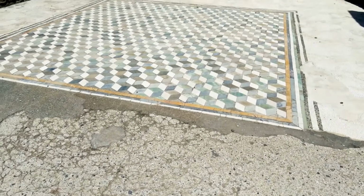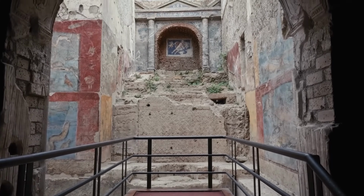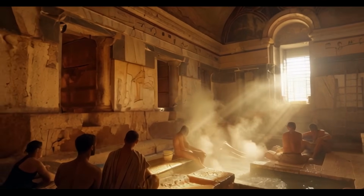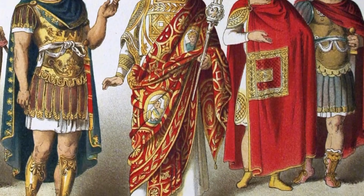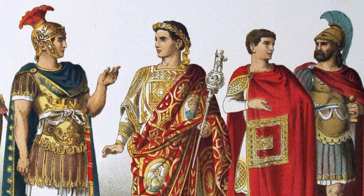The baths were made up of many different rooms. The first one was like a locker room, where people would keep their clothes and personal belongings. This is where the upper and lower classes mingled together. Someone's class could easily be identified by their clothes and jewelry. The amount of gold and silver worn back in those days is nothing compared to what most people wear today.